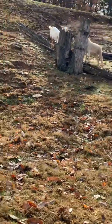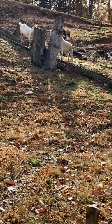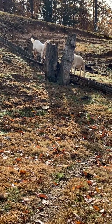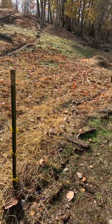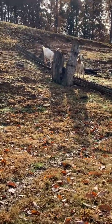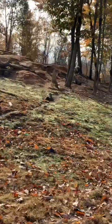So right here's my two new nannies. They are great goats. We had a little trouble at first. We kept them up for about 2 weeks. Let them out in the pasture. They did get out one time. We use electric fence for our goats, and goats are little escape artists. So they did get out one time, but now they've decided they're going to stick around with us. My Billy has took right to them.